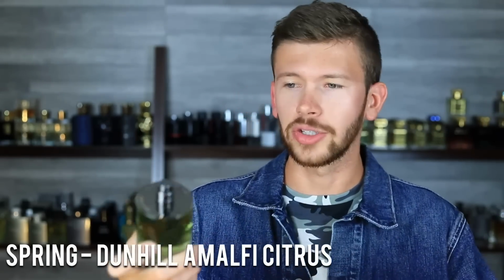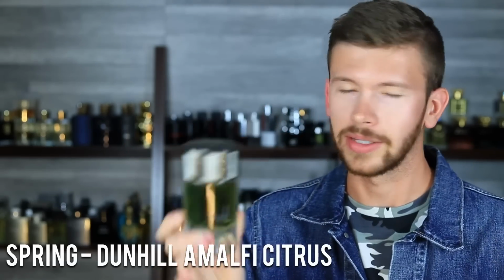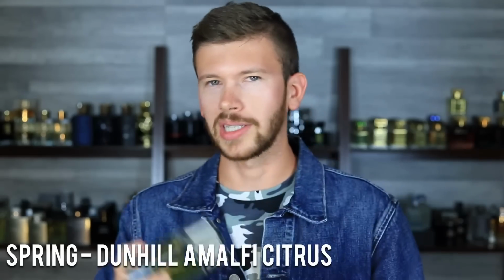It's kind of Dunhill's step above the rest line. You still get that signature Dunhill style bottle with that nice cap that clicks into place. Very heavy, very chunky bottle. Great presentation, great scent.